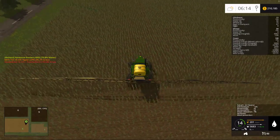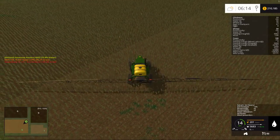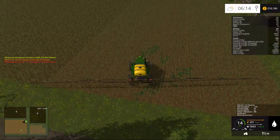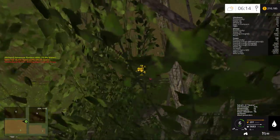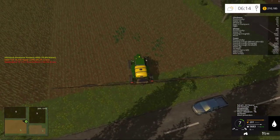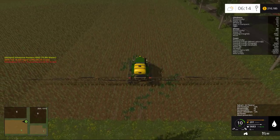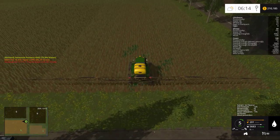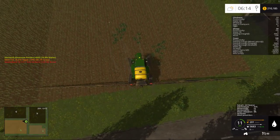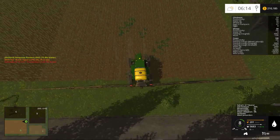Luckily the sprayer doesn't need to actually go past a field to turn around, because I just do it this way. It's easier for me to judge where this thing's going to go, and it keeps it away from all of these horrible trees, man. Now, how much are we missing here? I tried to get it so I'd get all of it in one go this time, because normally I don't. I think, you know what, guys? I think I succeeded for once.